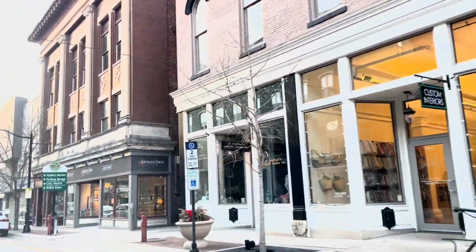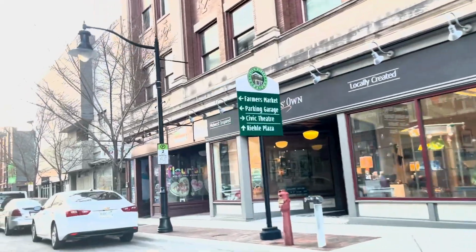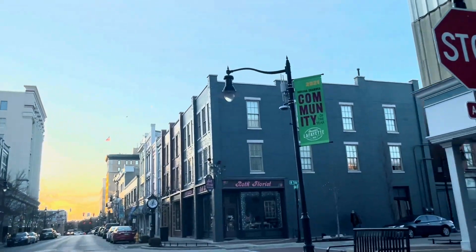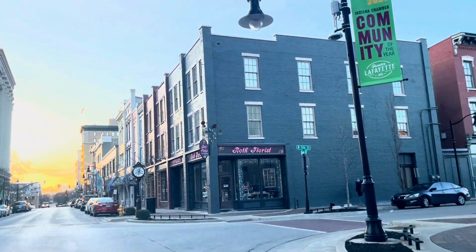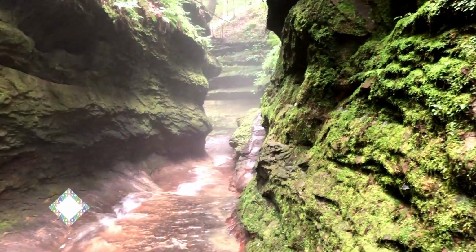Coming up here is the gallery that I've been part of for the last few years, Artist Own. Yeah, that's downtown Lafayette. It looks like a great little downtown. Like the buildings aren't too tall. It's not, right. It's still very quaint.